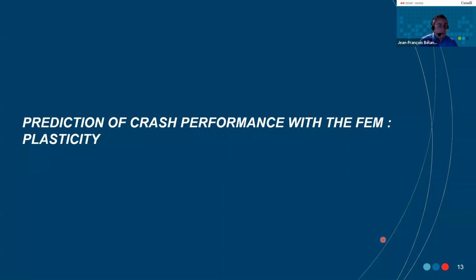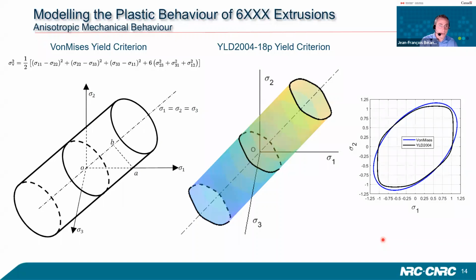Now, I'm sure that many of you are used to the finite element method. I think that's a method that is used a lot and also taught at the university, at least for the linear method with Hooke's law. But in this case, we need to look at how to model the large deformation in a crush.